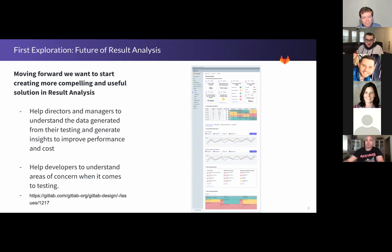And of course, we also want to help developers to understand the areas of concern when it comes to testing. So we want them to know what it's failing, why it's failing, and even if it's not failing, how they should improve what they're doing to make their code base more reliable and achieve more things as they keep working and as they keep releasing and adding new features.